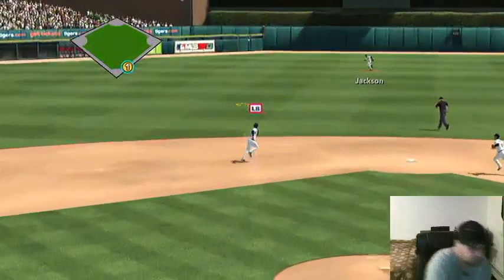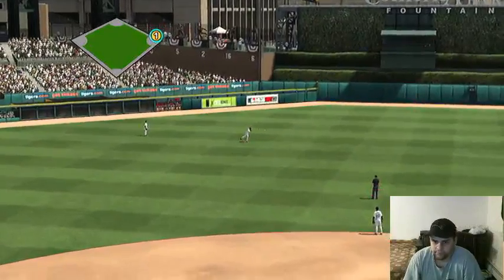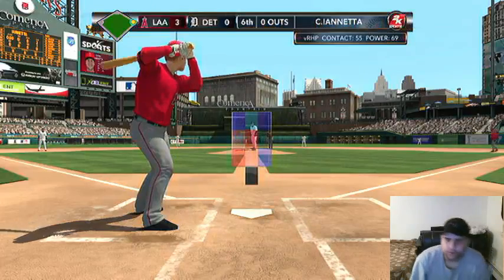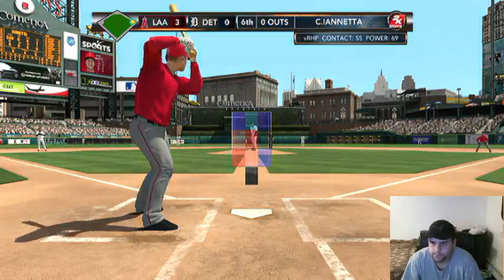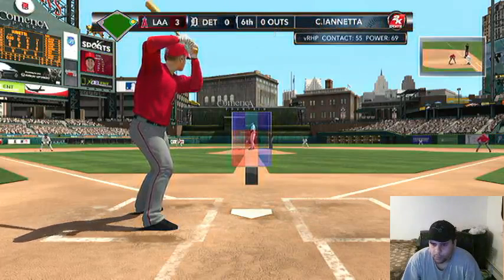Here's a swing and a liner to left center. And in there, he's 2 for 3 today. That'll bring Chris Iannetta to the plate. Anytime you get a guy on base with no outs, the potential of him scoring becomes greater. This is what this team needed.